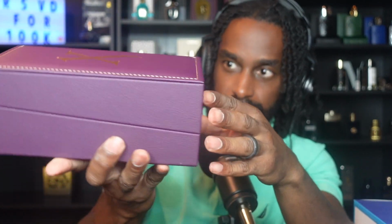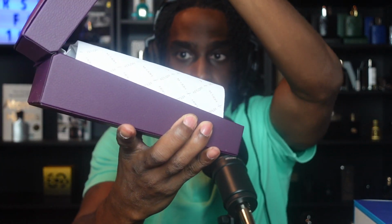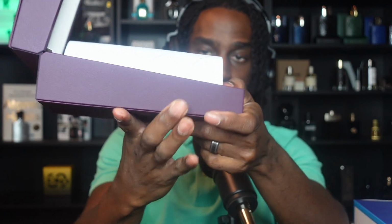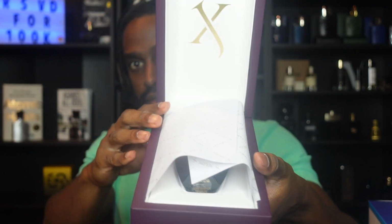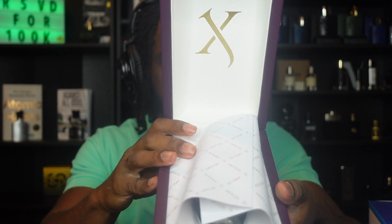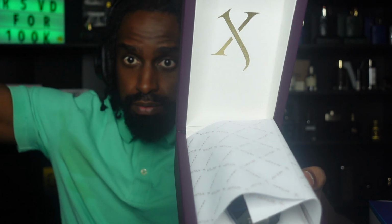All right, guys. So it comes in a standard Xerjoff box. The leather feel. If you have not had one of these boxes before, I feel like it is one of the most quality boxes that I've come across. Same inside, and you get this nice lining right in here. So hopefully it's doing its justice. And actually, you know what? Let me go ahead and turn this light off. There we go.